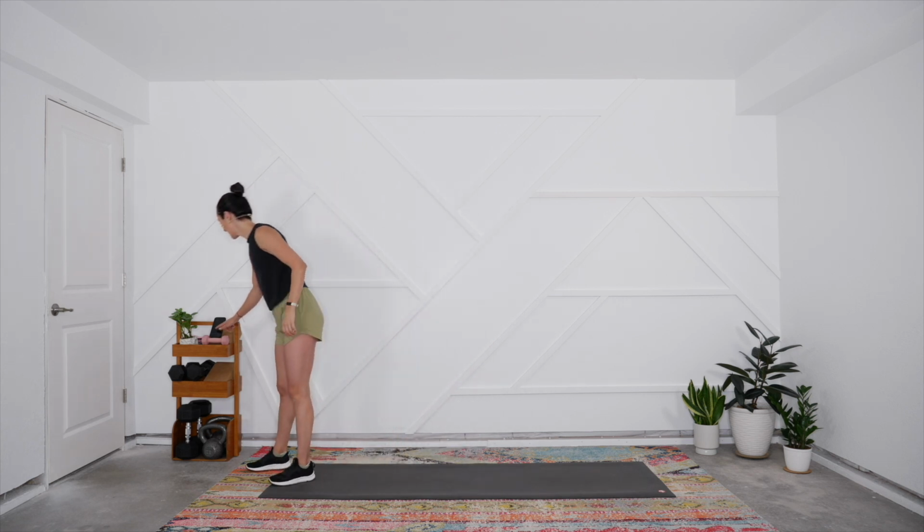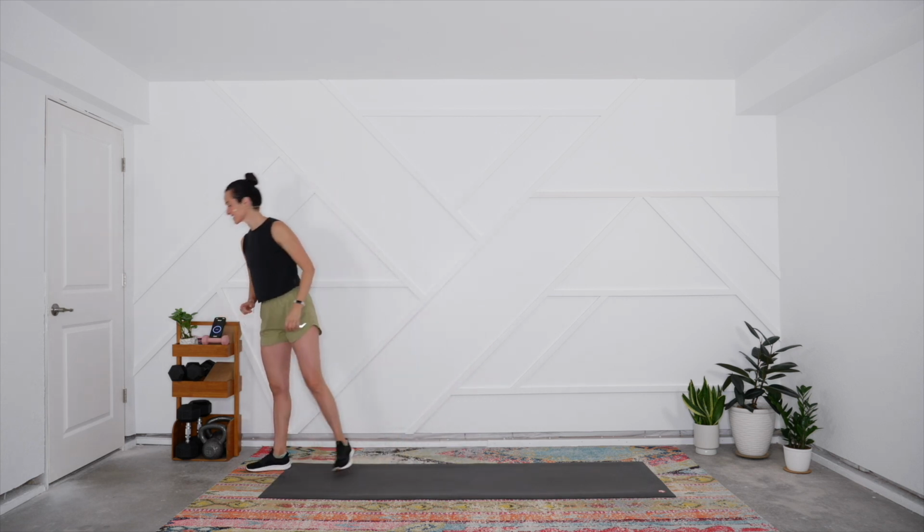Let's jump right into our total body warm-up for today. We have 10 different exercises that we'll enjoy for 30 seconds each to get your body ready for strength training. So we'll get started in about 10 seconds here. We're starting with an overhead squat.